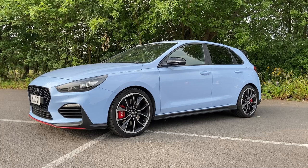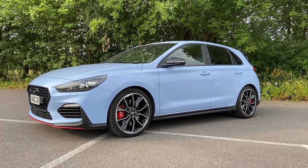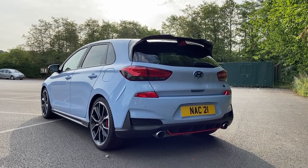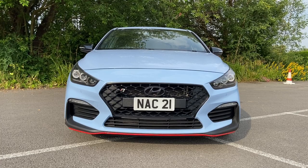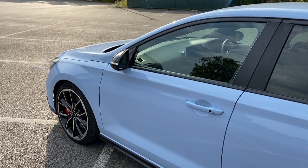The standard i30 is a decent looking car, especially considering some of the stylistic beigeness that Hyundai has pumped out over the decades. But it is still rather anonymous. Fortunately for us, however, the changes brought to the N not only add a new dimension, but pick out some of the features lost on the basic car.